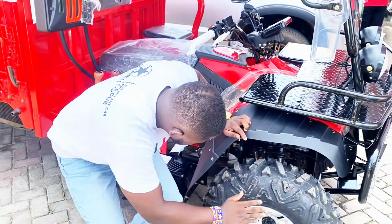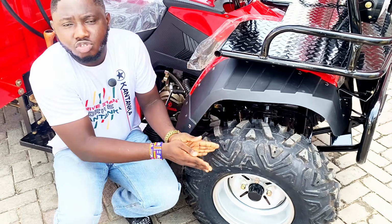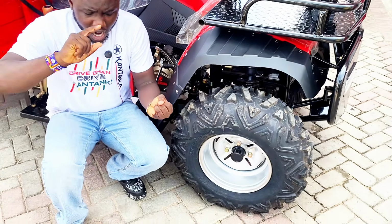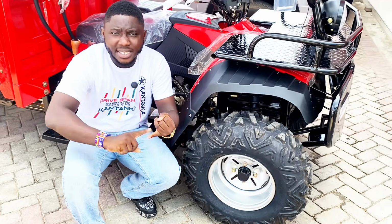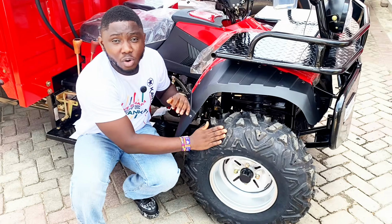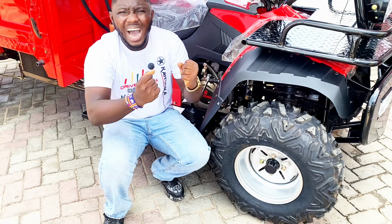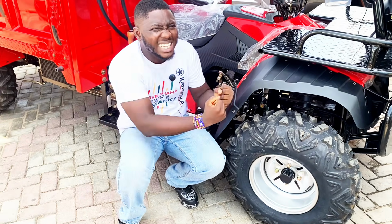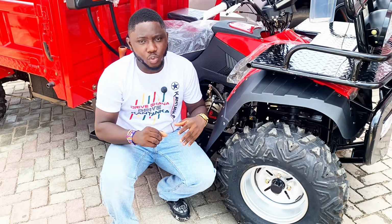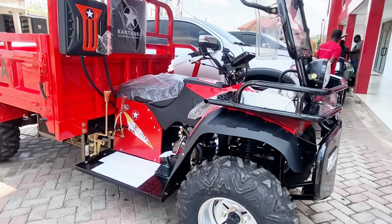Now, looking at this, let me sit here for you to see everything. Looking at this, it means that if you are going through muddy areas, or climbing mountainous areas or hills, this machine from Kantanka Automobile has the strength. I repeat, it has the strength to take you wherever you are going. It has the strength to work in muddy areas, work in rain, and it is very, very strong.